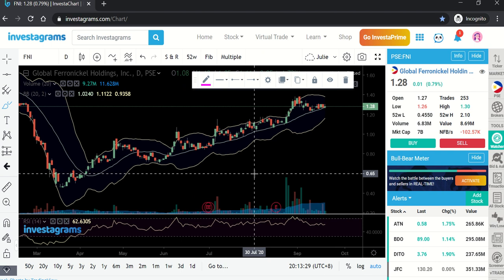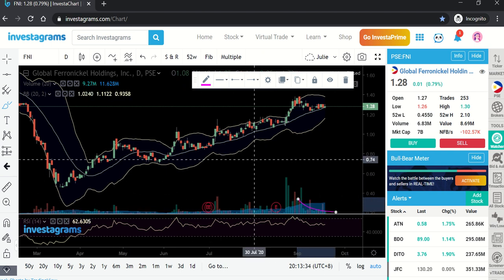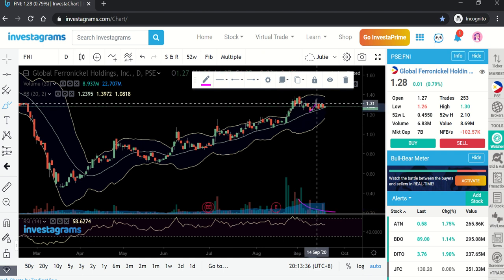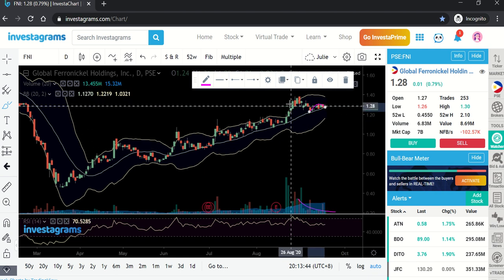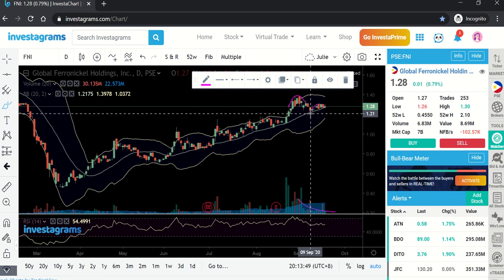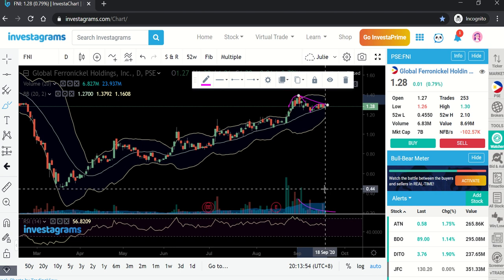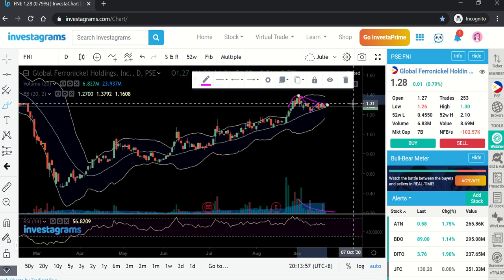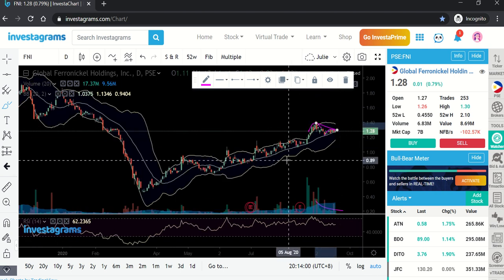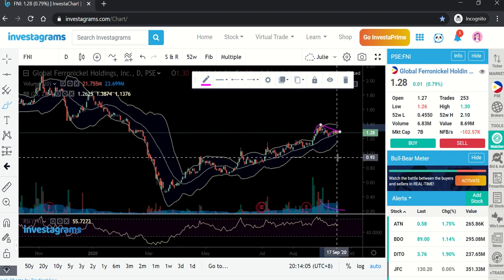FNI, let us see. One thing I don't like here is that the volume is starting to decline as we move higher. And then to here, when it tried to move and bounce, the increase in price is a little lower now. So previously your higher high, this used to be your high over here. When it moved a little high, it's now a lower high. So I just feel like at any moment from now, we are about to face a breakdown in price. It'll cross the MA20 and it'll start dropping.